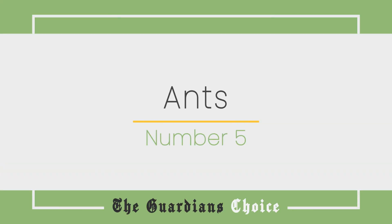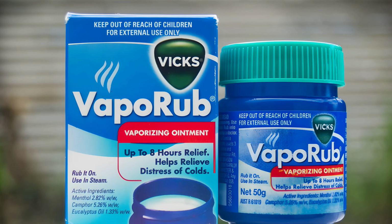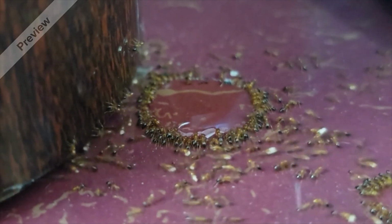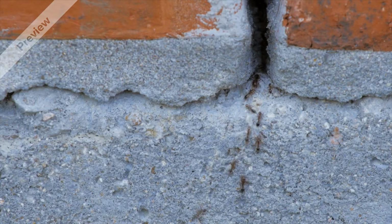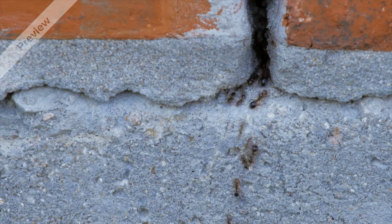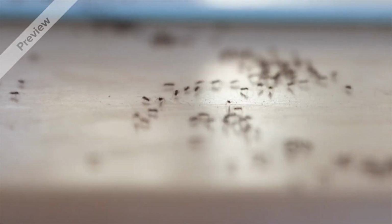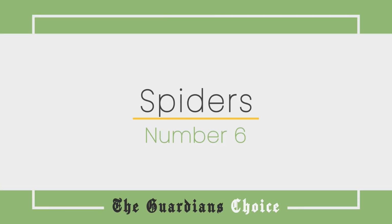Number 5. Ants. Vicks VapoRub can be used for a lot of things, but did you know it can also be used as an ant repellent? If you're able to locate the point of entry, simply dab a generous amount of the Vicks VapoRub around the entry point or any cracks in the area. The ants are unable to walk through the stuff due to all the fumes and will go away, hopefully never to return.